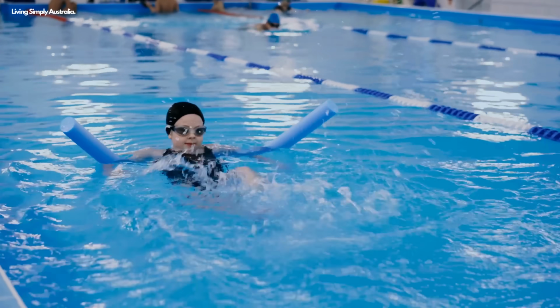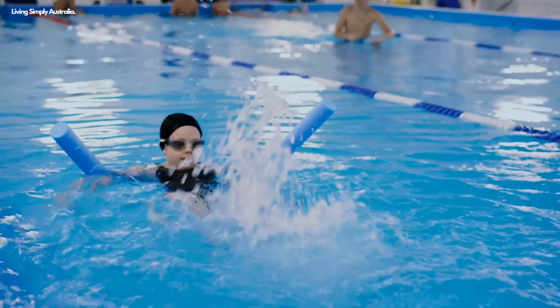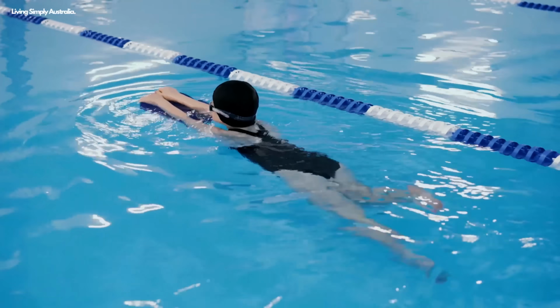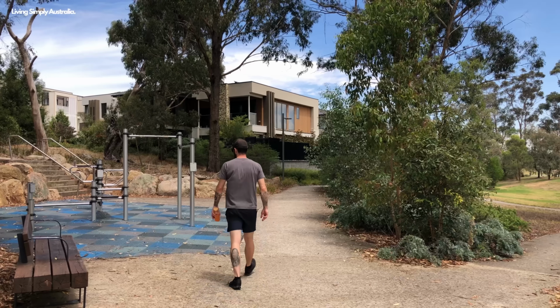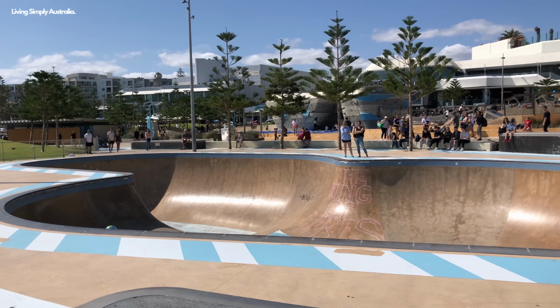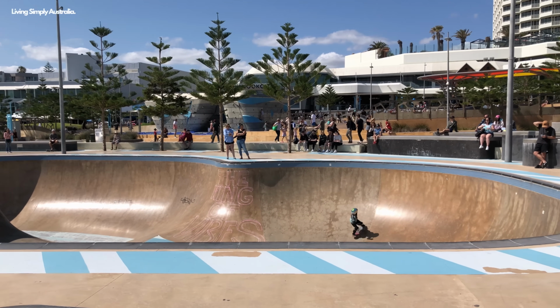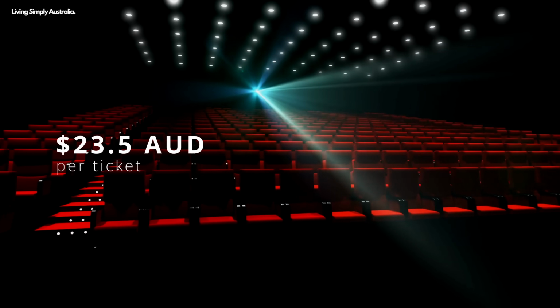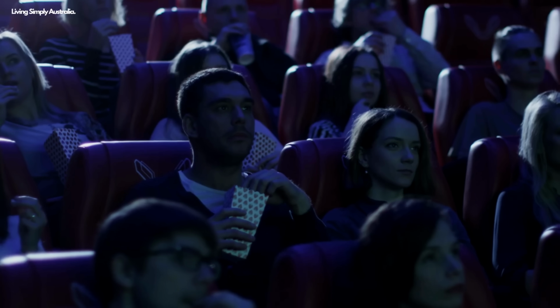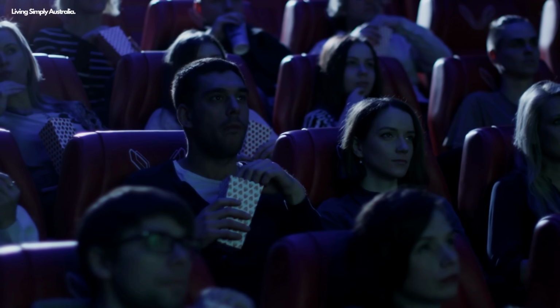And if you want to take your kid, for example, to swimming lessons, which is one of the most common extracurricular activities for children here, you can expect to pay around 40 to 50 Australian dollars per fortnight. So again, it all depends on the kind of activity you're interested in doing, and there are always low-cost options for you to explore. Now, in terms of entertainment, if you want to go to the movies, for example, movie tickets are currently at around 23 Australian dollars. And if you become a member of that cinema, which is what I usually do, you may get some perks and discounts. So make use of that.